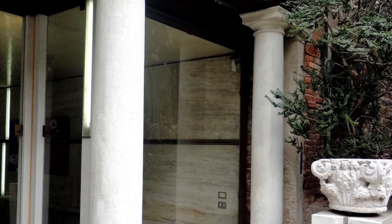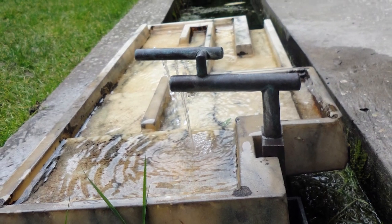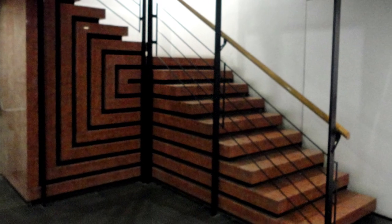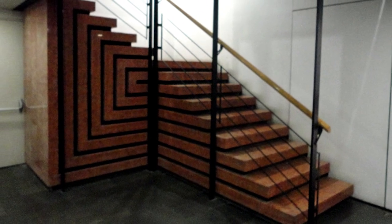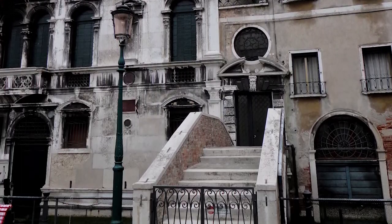Querini Stampalia was originally built for Francesco and Paolo Querini during the 16th century. In the 1960s, the interior and courtyard garden were extensively redeveloped by Carlo Scarpa. The rooms that have been renovated have been done so in a modern fashion that juxtaposes the traditional nature of the rest of the building.